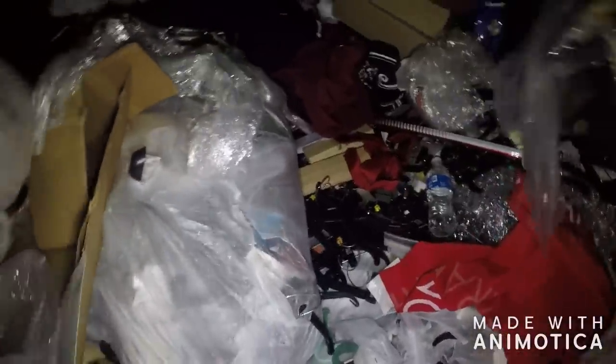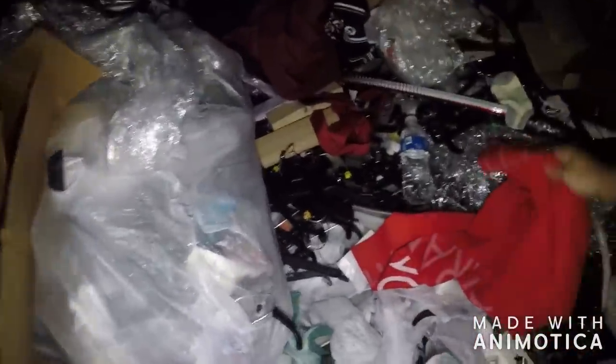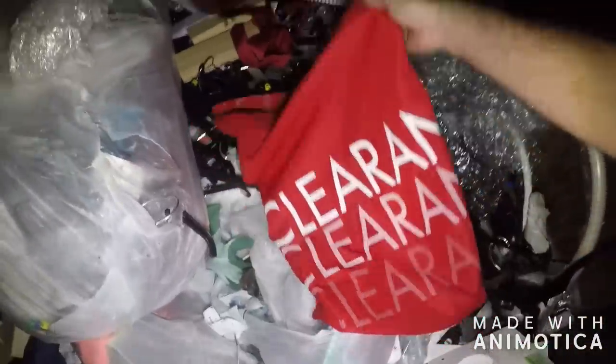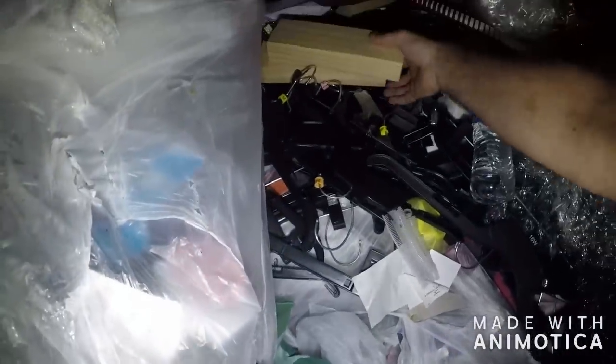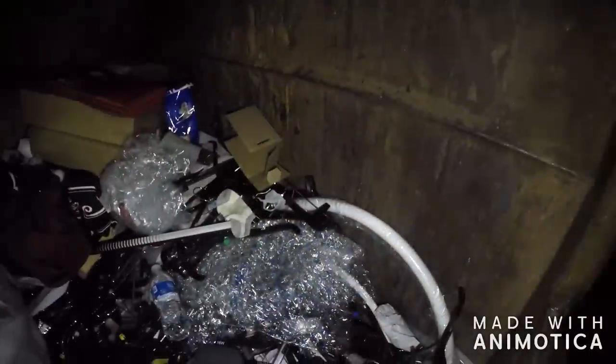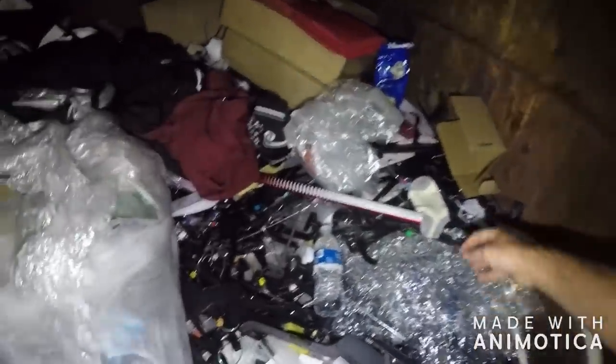Let's see. What is this? Clearance banner. It's another tie. More Jenga blocks. A socky sock? What?